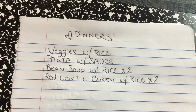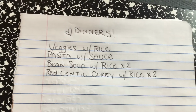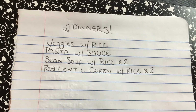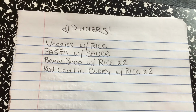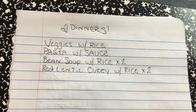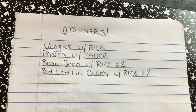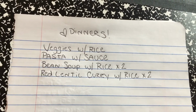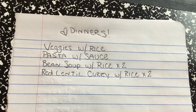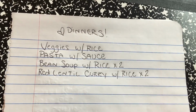So here's my list, and I usually only make lists for dinners because I just pick up whatever I need for breakfast and lunch, and I'll also just have leftover dinner for lunch the next day. But on this list it seems pretty vague because once I get to the store and I can see what's on sale, and if there's some seasonal produce I'd like to get, I'll just get that, and I'll change my dinner around just a little bit. So on this list you can see there's a lot of rice, and I have a ton of rice I need to use, so I'm just going to use it up.